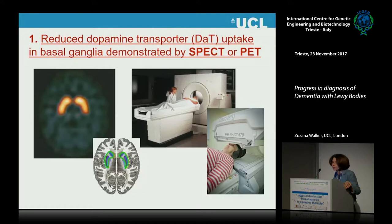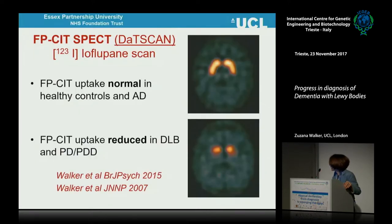So the first one is reduced dopamine transporter uptake. And you can just see there are 2 machines. One is a PET and one is a SPECT. So you can look at it, whatever is available. SPECT is more available. And if you look here, this is a normal dopamine transporter scan. And you can see a nice uptake in the caudate and in the putamen. And it's symmetrical on both sides. So this is what you see in a normal person or in a patient with Alzheimer's disease.